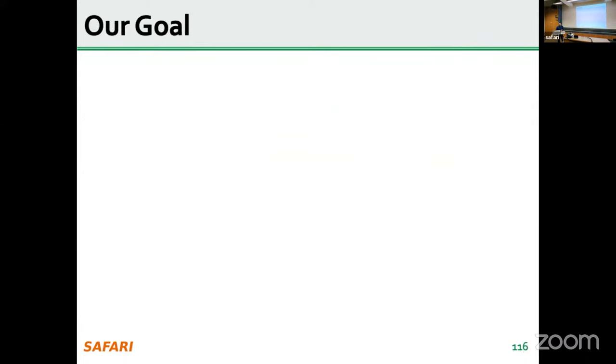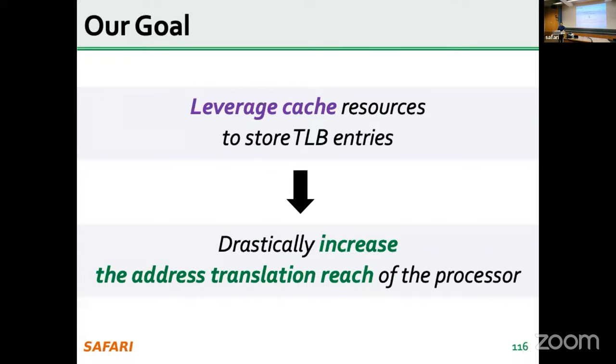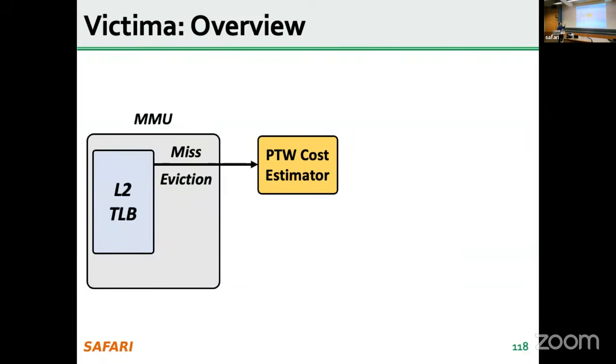Let's see an overview of our mechanism. We want to leverage the cache resources to store TLB entries. And this way we can drastically increase the address translation reach of the processor. What's the key idea? We want to repurpose the L2 cache blocks to store clusters of TLB entries. So we have a low latency and high capacity component to back up the L2 TLB. That's the overview of Victima.